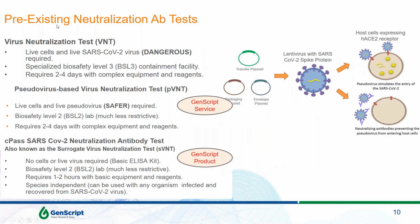So there are a variety of tests specifically for neutralizing antibodies. One of the tests that's traditionally been done for many years is called the virus neutralization test. This test uses live virus. It's a dangerous test because it uses live SARS-CoV-2 virus and therefore requires a level 3 containment facility with special protective equipment and highly trained technicians to conduct this test.